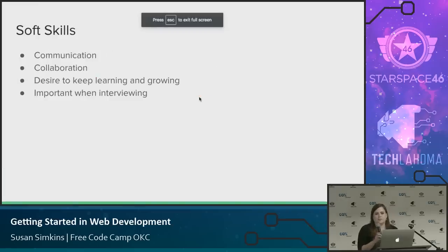So soft skills, that one's really hard to learn. You can really only learn through experiences and practicing, but it's really important to be able to communicate that to someone in an interview. So as you're working on projects, especially if you're working with other people and their code, if you can write down examples or try to remember times when you ran into a problem and how you communicated to overcome those problems. Anything that shows that you like to collaborate with people and a desire to keep learning and growing.